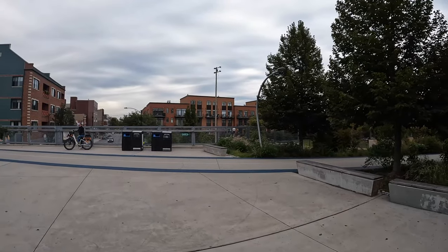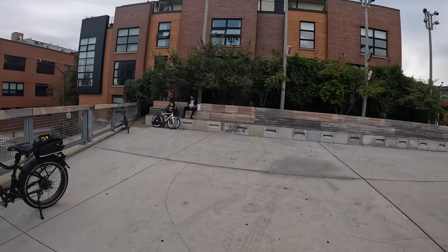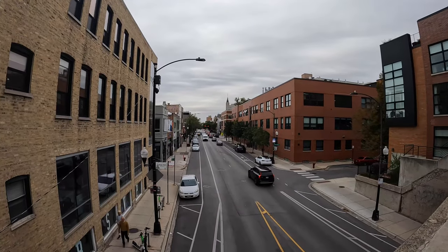Okay, so as you can see right here at Damen, they have this area where it pops out. It's actually a quite big area. And then you can stop, take a little break if you need it, or just catch a glimpse of the street below.